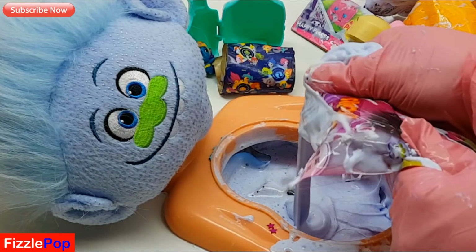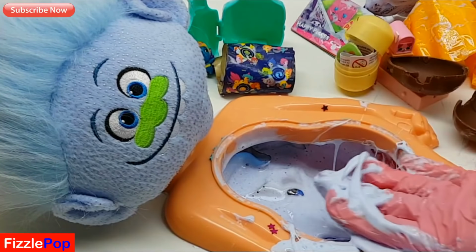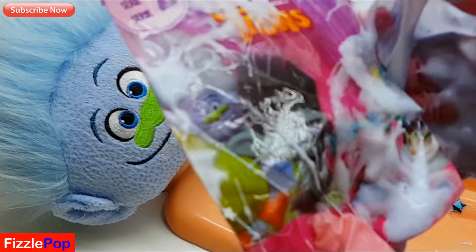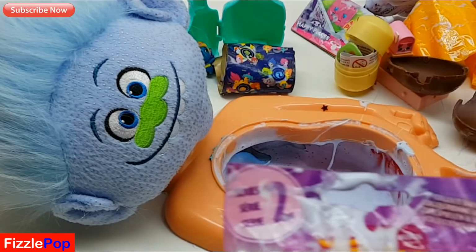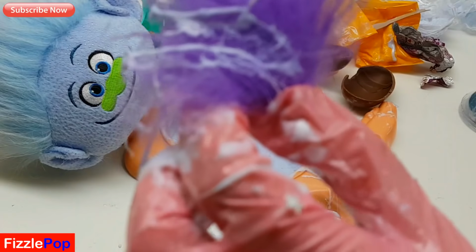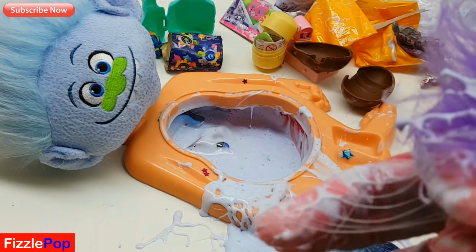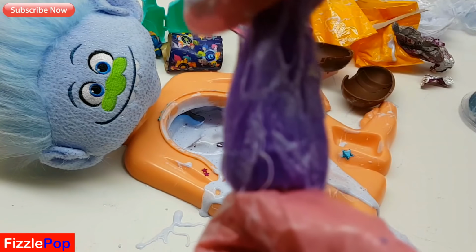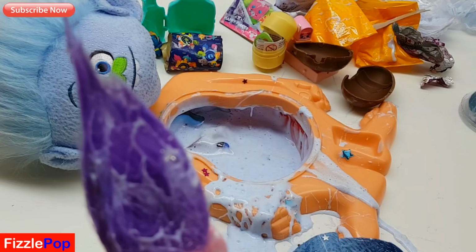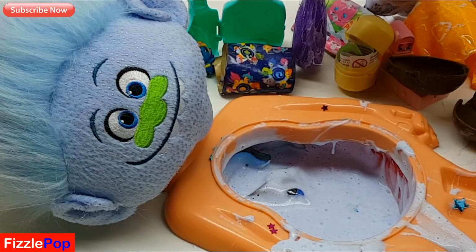What's this? Does anybody know what this is? I think we all do. Troll's blind bag. Let's open it up, shall we? Let's see what we got. It's a little Fizzlepop covered in slime. This one's got pink little feet. And a little slimy hairdo. With a little star in, check it out! Ooh, living life with Dr. Pop. You can go by there, Fizzlepop.